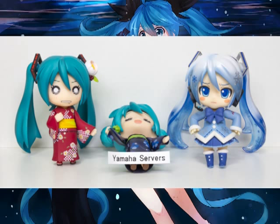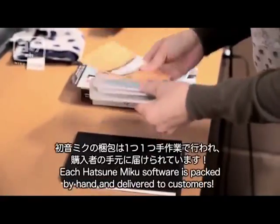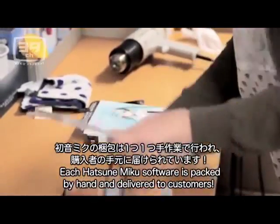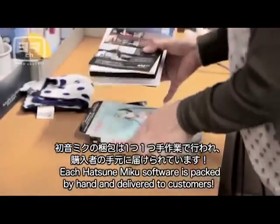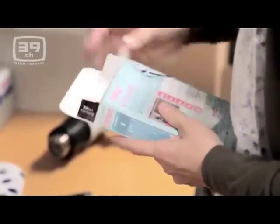No one could register any Vocaloid installations at all, not even for Western Vocaloids, as they all connect to the same servers for verification. And that was just the online digital download purchases. In the middle of October, Crypton had over 10,000 physical copies of Miku V3 backordered, because each Miku V3 box was hand-packed and hand-sealed, so it took a while to ship them all out.